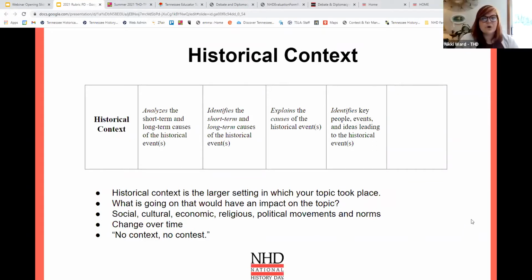All right, so historical context. When we're looking at this one, we're seeing, are they just identifying people and places? Are they explaining the cause of the event? Are they identifying short-term and long-term causes of the event? Or are they analyzing those short-term and long-term? So the big difference here is going from just pointing to it to analyzing and interpreting those short-term and long-term events. Historical context is the larger setting in which your topic took place.